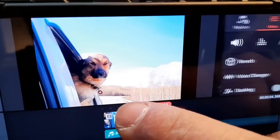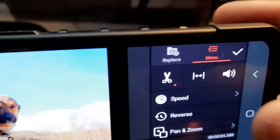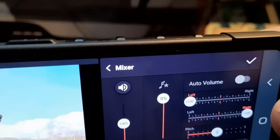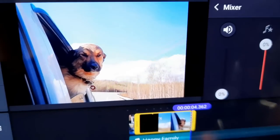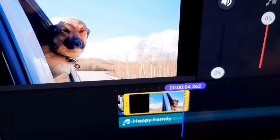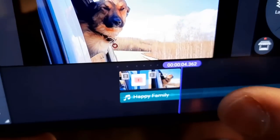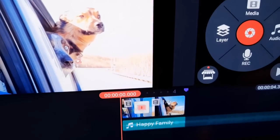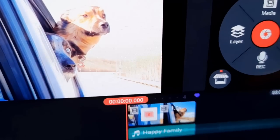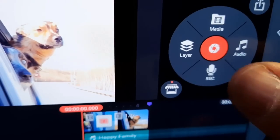Now, another thing that you can do is really cool. You can click on your stream or your clip, whatever you want to call it. And then you can go to your sound, and you can bring down all of the sound. Now, when I play this, we'll go ahead and hit OK. Now, when I play this, in the beginning, you'll hear all of the sound of the wind. But then in the second, after it transfers over, you'll hear no sound of the wind at all and only the music.